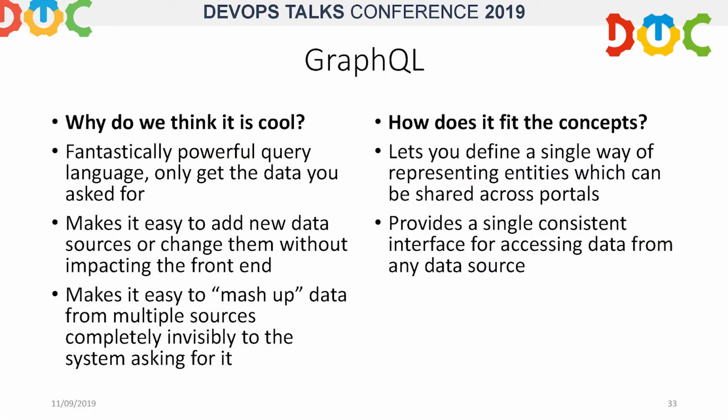So why do we think it's cool? It's fantastically powerful. You only get the data you ask for. It makes it easy to add new data sources or change them without impacting the front end. Because there's a decoupling layer between the UIs and the data, if I suddenly change where my router IP address comes from, I've got a new CMDB, that's completely invisible to the UI.